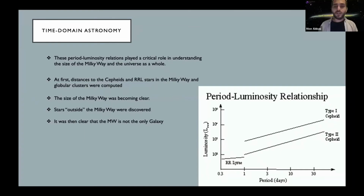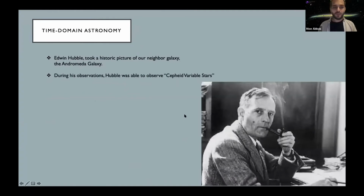I mean, Tycho, when he saw that new star being formed and then it faded away, he already told us that the universe is larger than we thought. And now, after a few hundred years, we see another discovery which tells us that the universe is much, much larger than Tycho had even imagined. And this expands our understanding of the universe.